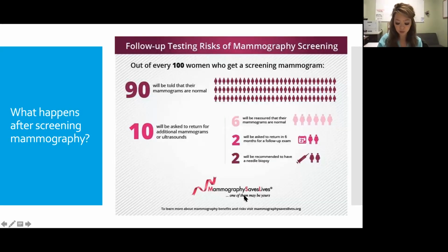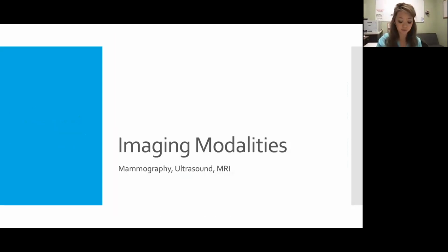So what happens after a screening mammogram? Out of 100 women who get a screening mammogram, most, 90, will be told that their mammograms are normal. 10 will be asked to return to us for additional mammograms or ultrasound. That's a diagnostic arm. 6, upon additional imaging, will be reassured that everything is normal. 2 will be asked to return in 6 months for a follow-up exam, and then 2 will be recommended to have a biopsy. So that's just a general idea of what happens.